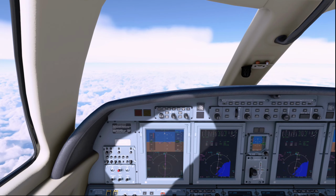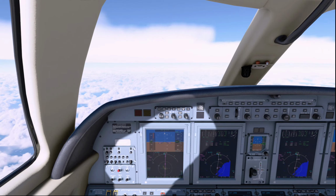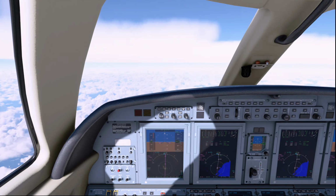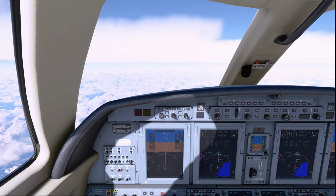Looks good. I don't know, I've been sitting on my hands on the Longitude for ages, waiting for them to update the G5000. That may be 6 months away. Here I am sitting on my hands.